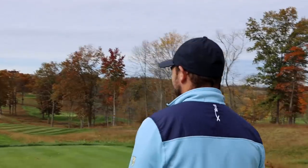Good luck. Looks like an interesting hole from here, huh? It's a good hole. You can see all the bunker complexes, and the nice little unique feature of the course is when you get to the top end of the hole and look back, you can't see any of the bunkers.